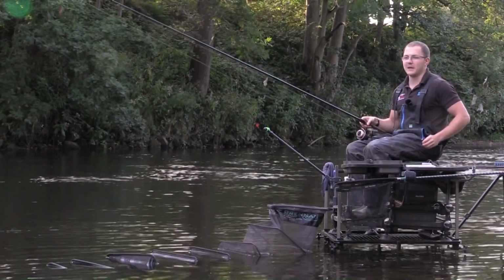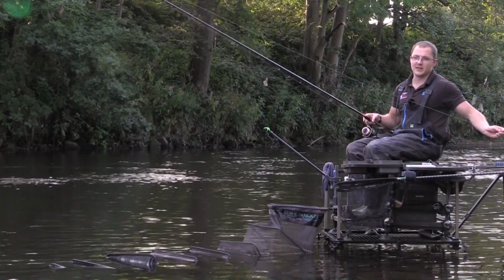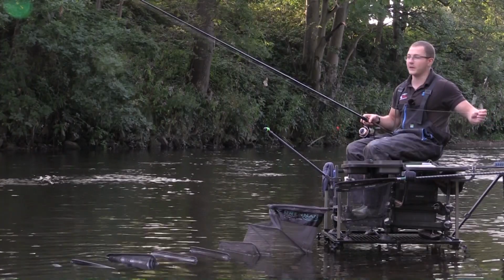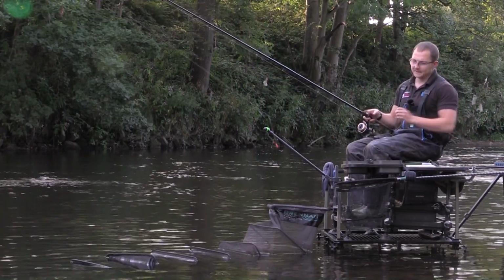I'm trying to target some better roach today rather than the dace and small fish, so that's why I've gone for, like I say, a nice thick top float, nice and visible, but also because there's a bit of pace on the water as well, I can drag a bit of line without it going under.